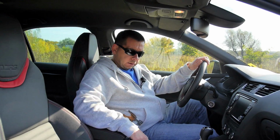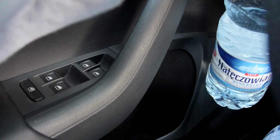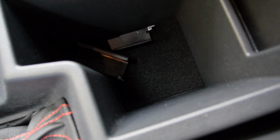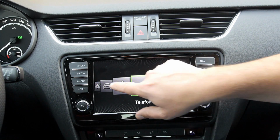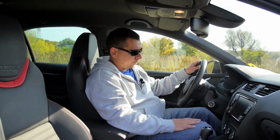What else? There are cup holders here in the middle, and in the door bins there's enough space to keep a large bottle of water. Under the armrest the storage is quite small, but it's enough to fit these two parts that fell off something. I don't know what they are. What else? There's a decent, easy to use infotainment system, and of course keyless ignition.